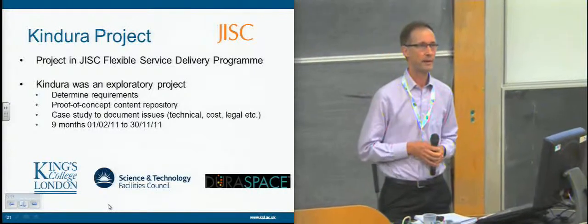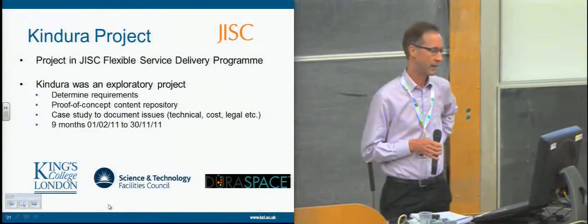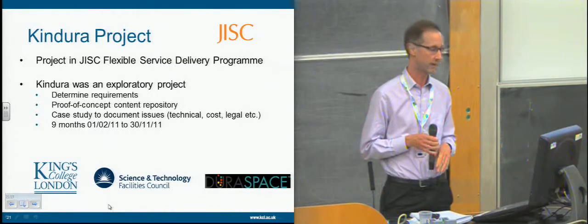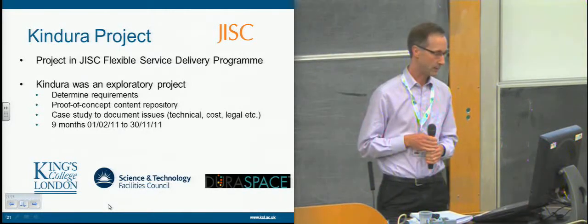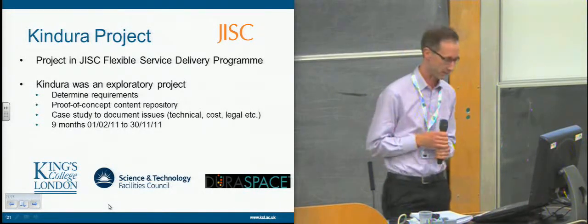So I'll talk briefly about the Kindura project, which was funded by JISC. It ran during 2011. In fact, for various staffing issues, we actually finished the project around the end of March this year. It was an exploratory project. The partners were King's College London, the lead, the STFC, the Science and Technology Facilities Council, and DuraSpace.